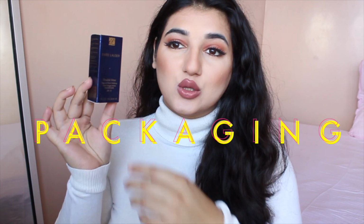This is the packaging of the product. It comes in this blue glossy box, which I think is quite standard. It does look chic, I won't lie, it does look quite chic and expensive. The foundation retails for 3,300 rupees. So yes, this is an expensive foundation.